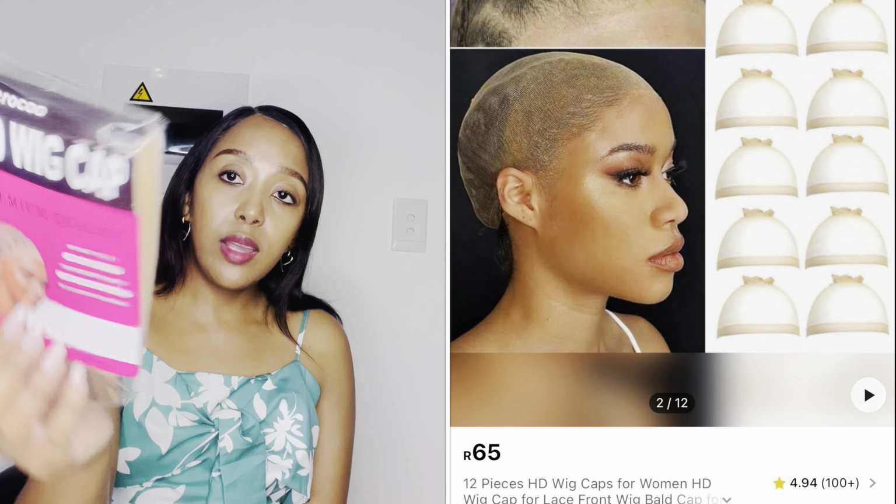And then I got this container for acetone. I'm already using it as well, but I'm sure you get the idea. You just pump here and you use it.